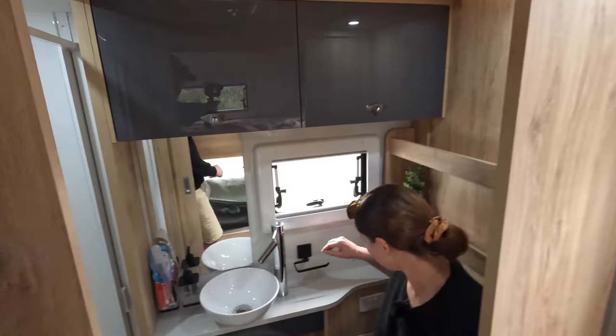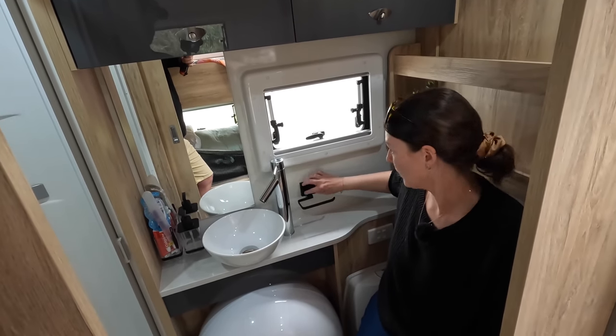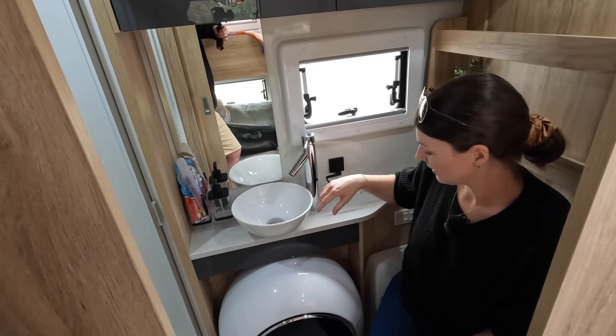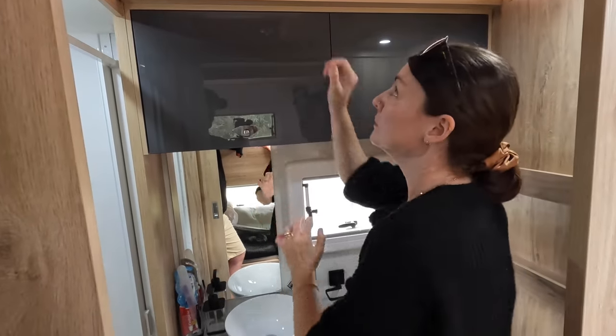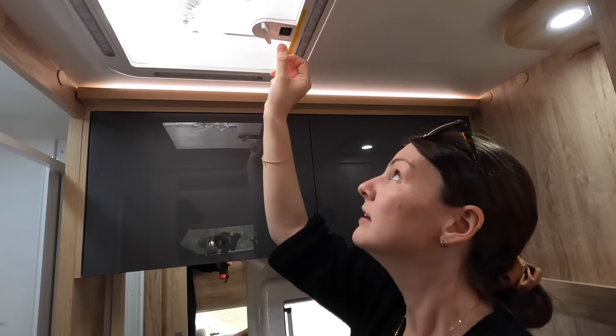So it didn't come with a dunny roll holder, but I have put one of these Fusion Lock ones on here. Got a little window. We've got the basin, more storage up here. It's got one of your standard wind-up hatches, exhaust fans. You can turn it on.